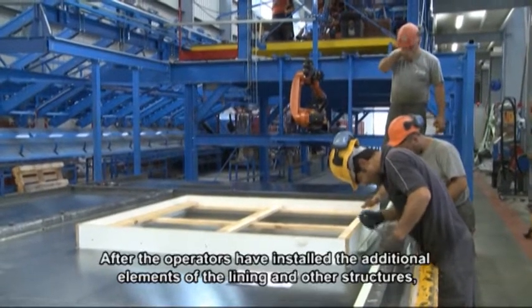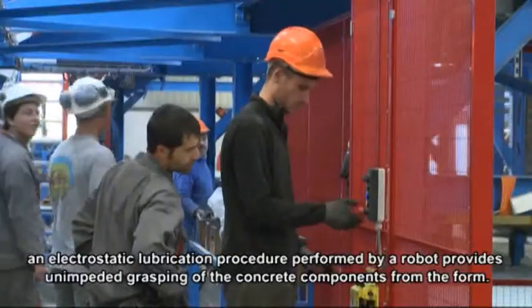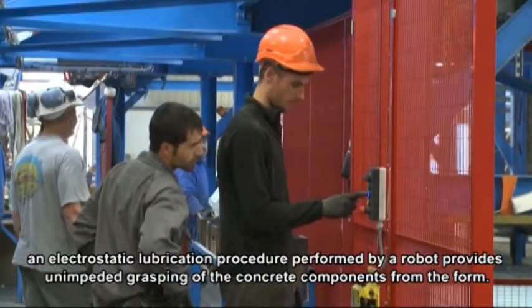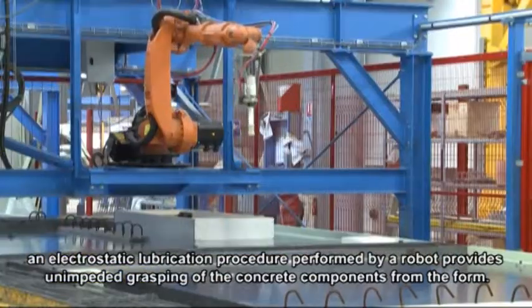After the operators have installed the additional elements of the lining and other structures, an electrostatic lubrication procedure performed by a robot provides unimpeded grasping of the concrete components from the form.